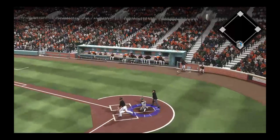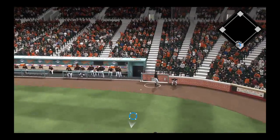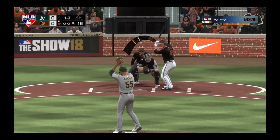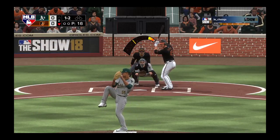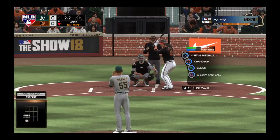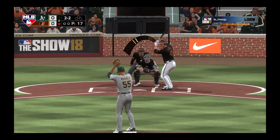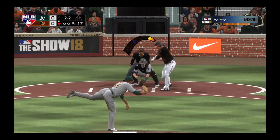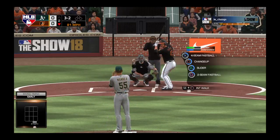He got away with that one, but he wants that thing to bury down the leg. He'll try again. 1-2. To 2 balls and 2 strikes now. Wow, that was a close pitch on 1 and 2. The count's now 2 and 2, but boy, that one very easily could have been called strike 3.